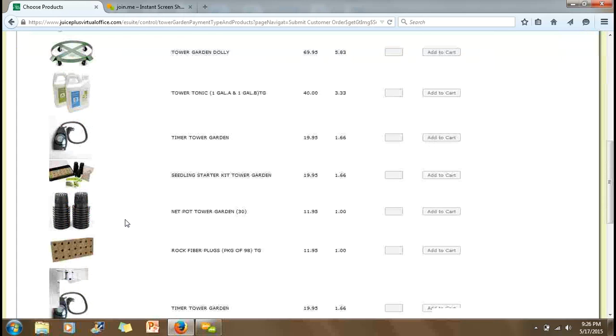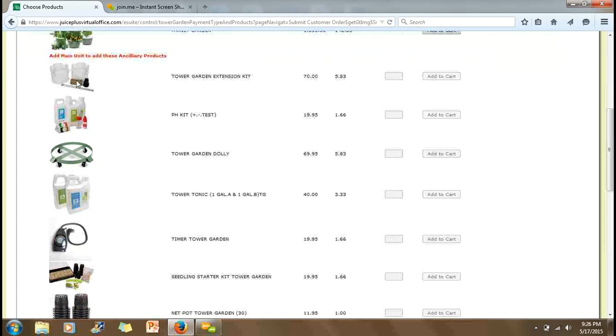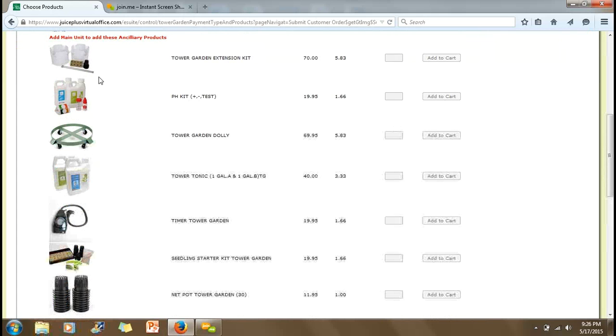So this is just, you know, someone gets a Tower Garden. If they do this Tower Garden growing system, they actually get everything they need to start the tower day one. They get seeds, they get the pump, they get the rock wool, they get the solution, they get the timer. This extra stuff is just in case they lose it, something breaks.